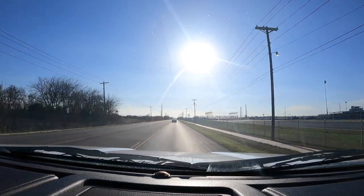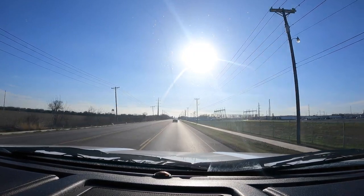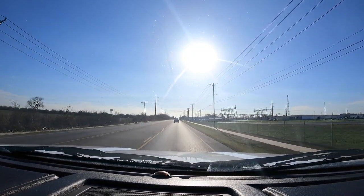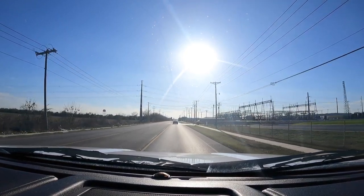Side. This is the back side to Canyon High School. So this is where they have some of the ball fields, football, baseball, swimming pools over here. And then the campus is a little bit on the other side.